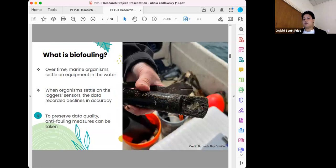So next I'd like to talk about the focus of my project this summer, which was biofouling. So biofouling is a process by which marine organisms start to settle on equipment that's in the water long-term, such as these data loggers. So what happens over time is that organisms start to settle inside the sensors or all over the body of the instrument. As you can see here, there's that little indentation on the end of that instrument, that is the sensor, and it's been totally clogged up by organisms growing there. And this has bad implications on the quality of the data that's recorded.